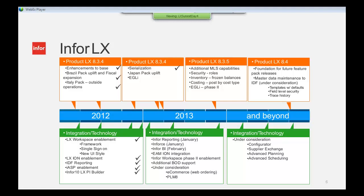EGLI, again, I'm not going to mention much of that right now because Eric will go into more detail about that. So continuing across the application development, which is new ones, of course, across the top. Another important thing here we're going to be doing is the next feature pack release of LX, which will be 8.3.5. And some of the things that we'll be adding to it are listed there. We won't go into a lot of detail about those now, but those again will be coming out sometime late next year. And the important thing to note here is this will be the last feature pack within our 8.3.0 structure.